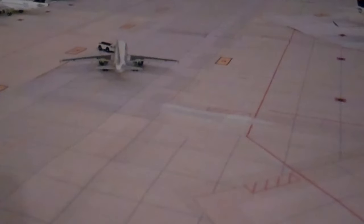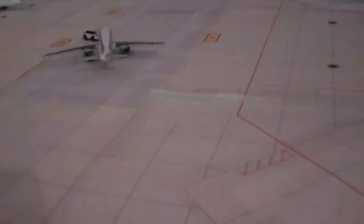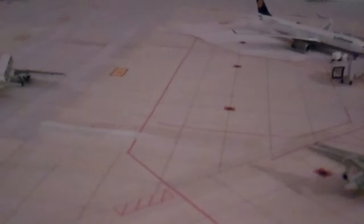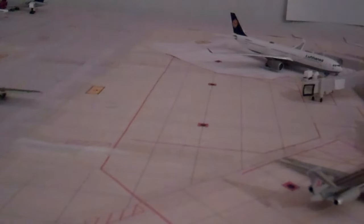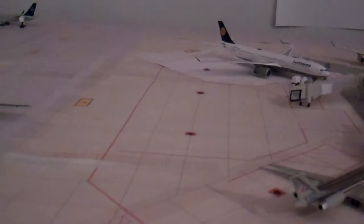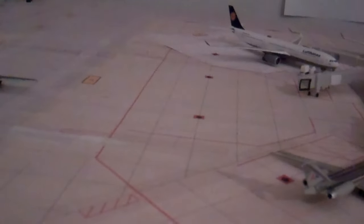And in this update, I have a quote-unquote reverse taxiway. So usually my taxiway goes counterclockwise, and today it's going clockwise. I just kind of want to change things up a little bit. And the runway is also the opposite of usual. So yeah.